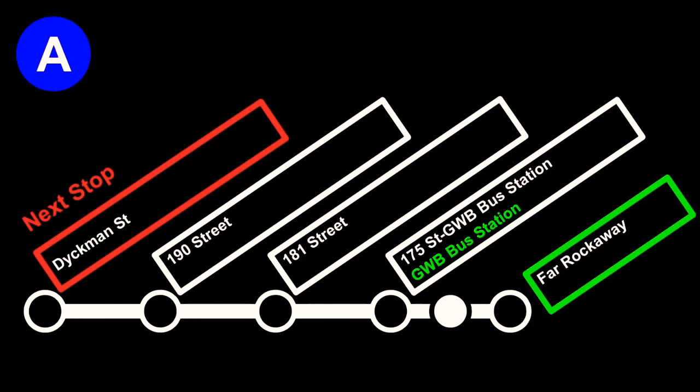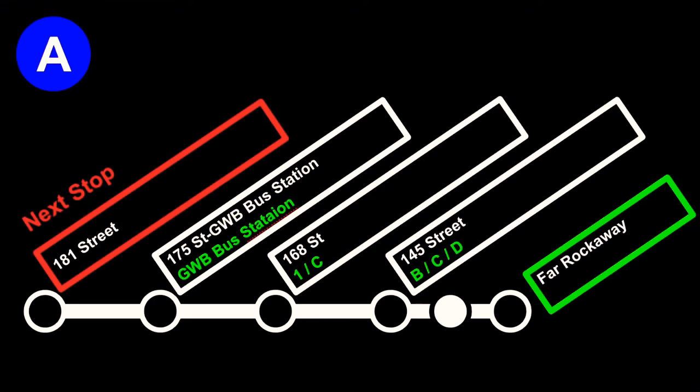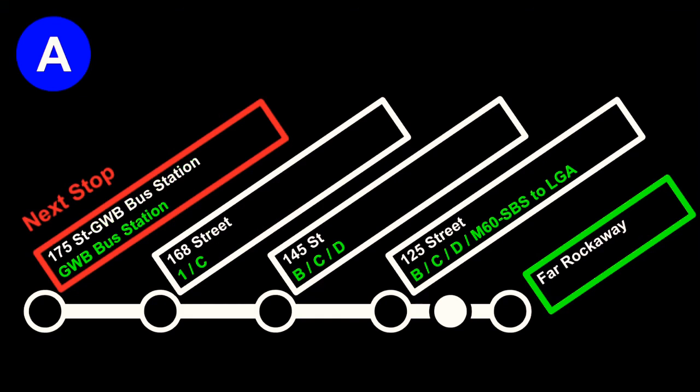A Express Train. The next stop is Dyckman Street. This is a Brooklyn-bound A Express Train. The next stop is 190th Street. This is a Brooklyn-bound A Express Train. The next stop is 181st Street.